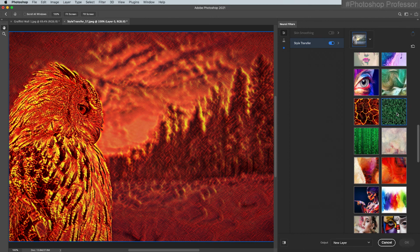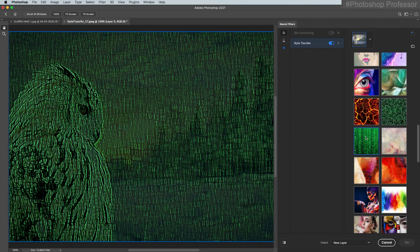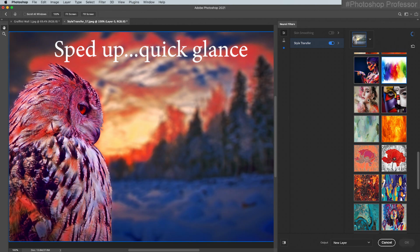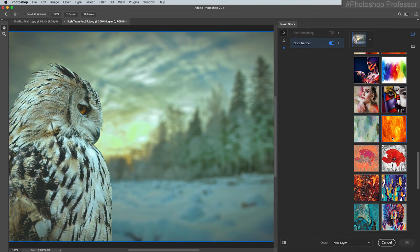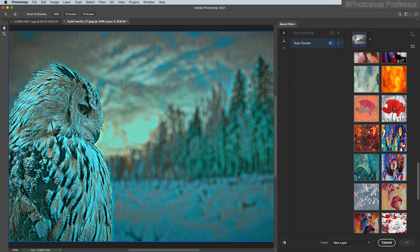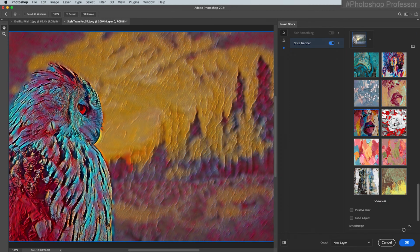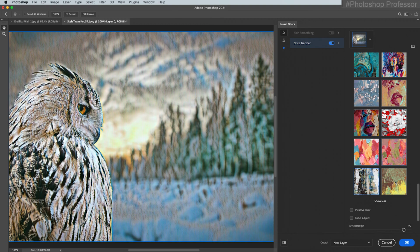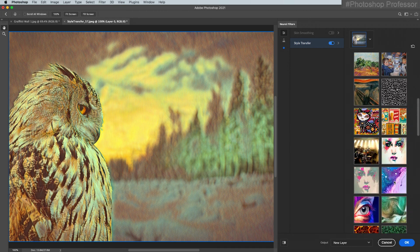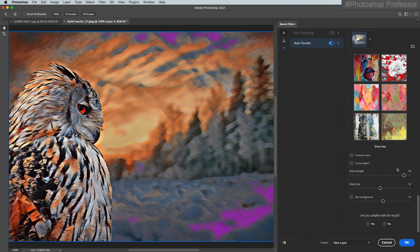For fans of The Matrix, which I'm one of them. So you can easily see that this has a lot of power. I'm gonna go back to the one that I like while I'm talking. Remember, happy people do what makes them happy. You still have these other things like preserve color, focus subject. You can adjust the style strength and brush size.